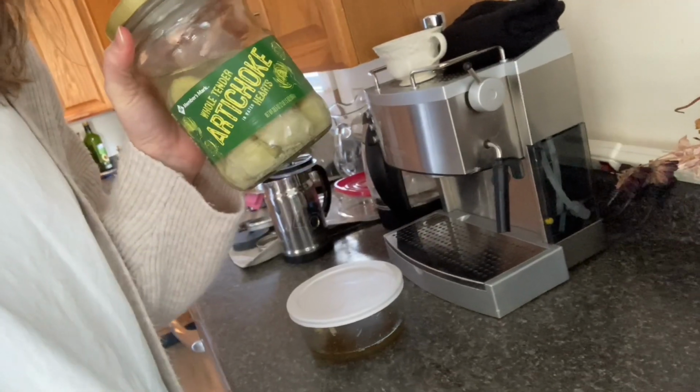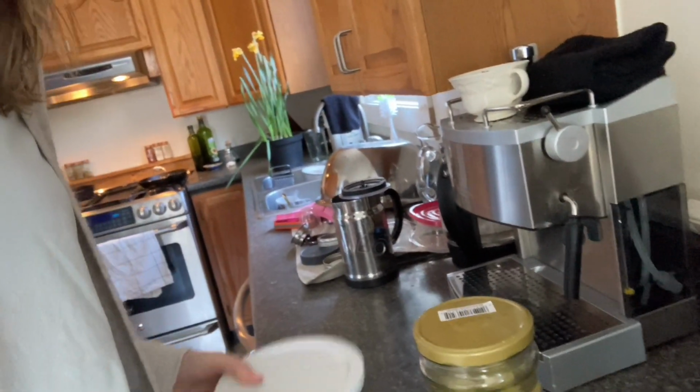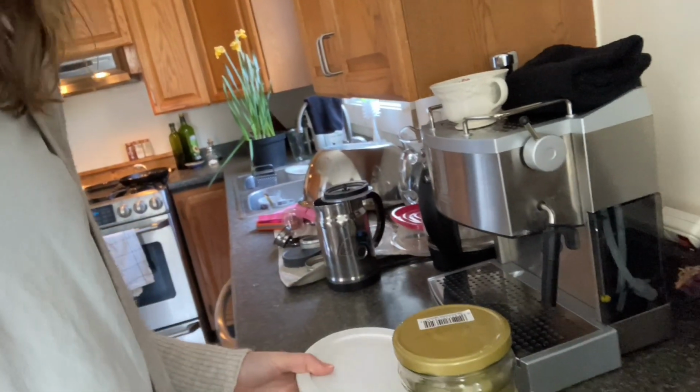And then I have some artichokes that I want to marinate in some olive oil and some balsamic that I have in this container. So we're going to put those in there. Oh yeah, yesterday I ended up making 2 loaves of sourdough bread. So that kind of helps that that's already done, or else I'd be doing that today.